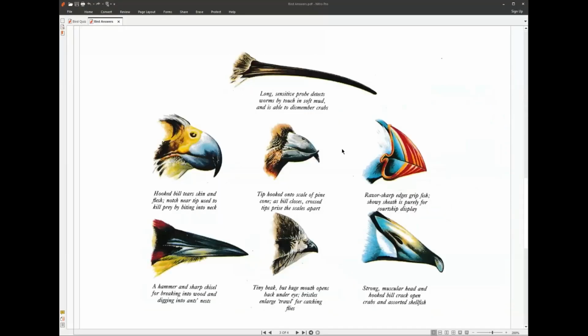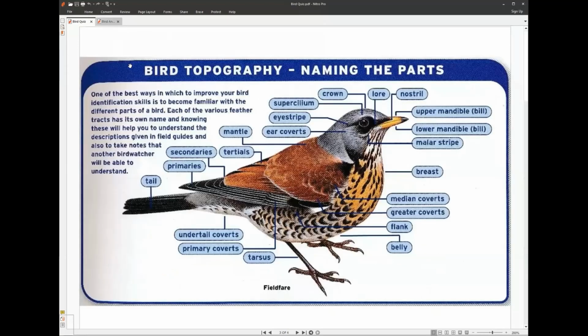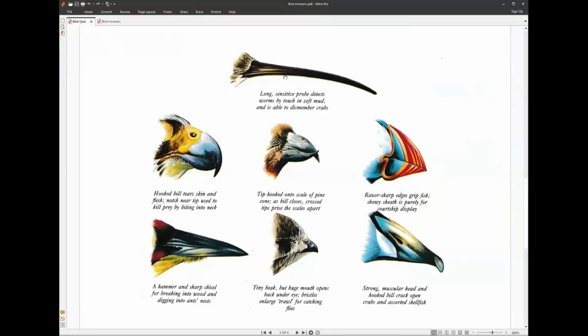Now we've got some examples of bills. What do you think this one is? A long one. Curved. Yes. So what might it be? A bird. What bird are you talking about? That's a curlew, a wader, isn't it? Yes, it's curlew. This one, Mary should be able to help with. Mary's not here. Parrot. It's a clue, Merlin. Oh, I see. It's a merlin.